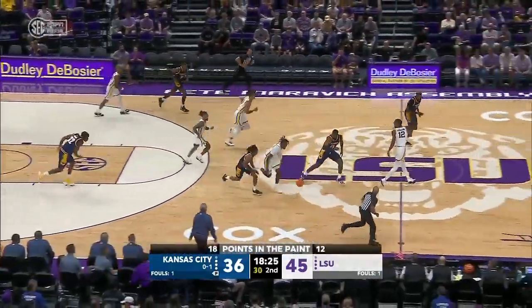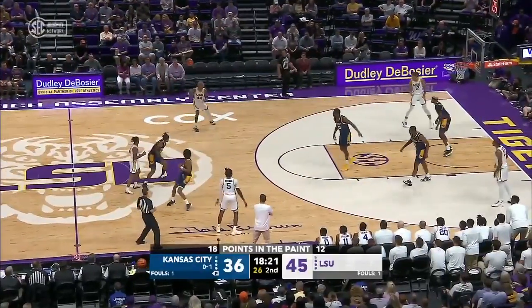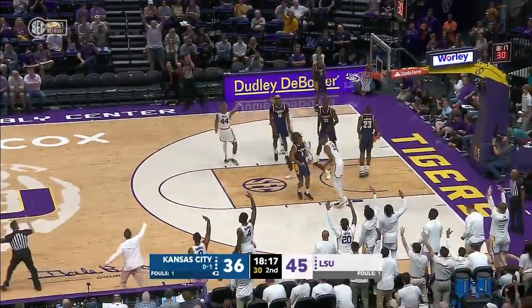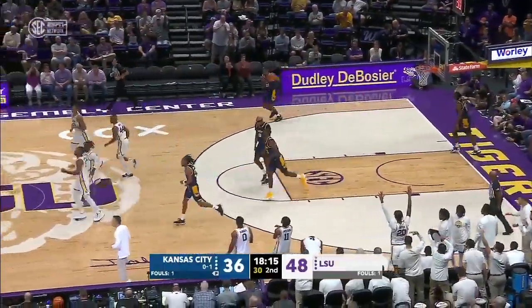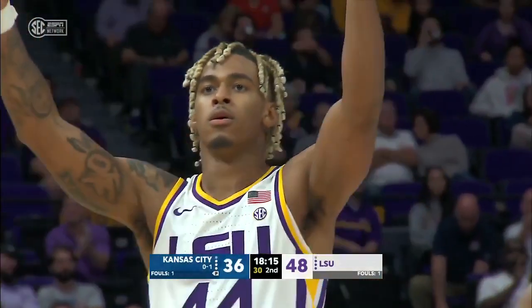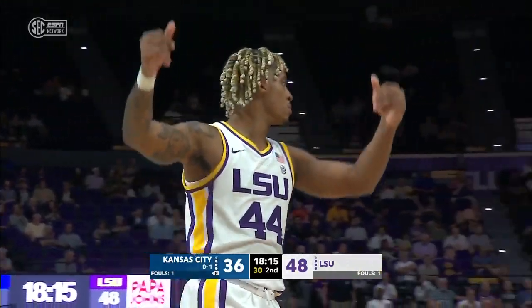That's 14 field goals and 10 assists leading to those 14 field goals. That's a high number. Miller for three from a long way away. Got it anyway. Look, get used to that, LSU fans. Get used to 44. Teams are going to learn very quickly. You cannot leave him alone like that. He is a sharpshooter from deep.